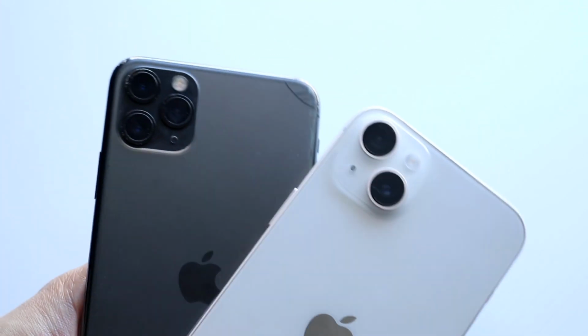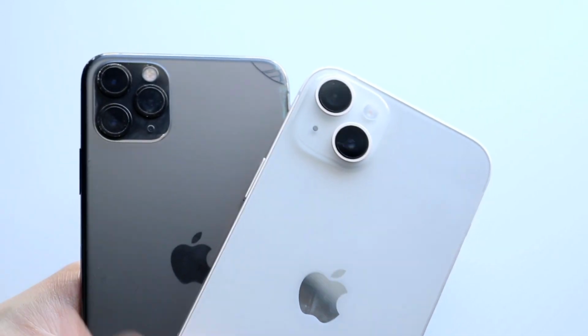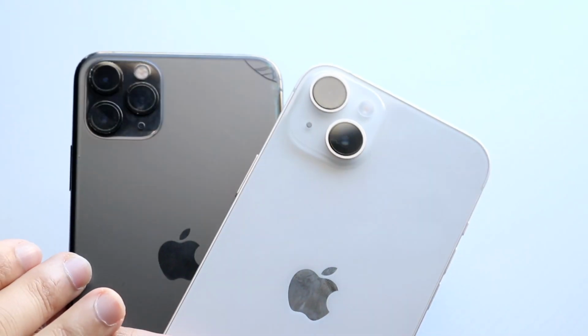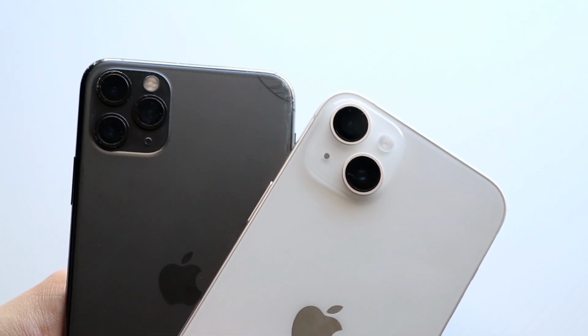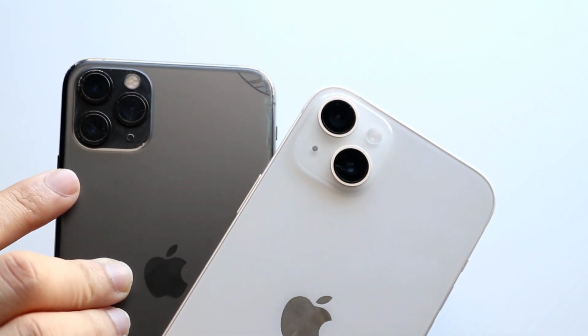Now, in the back, we also have a little bit of a different setup as well. So on this iPhone 14 Plus, we have this standard glass back with a dual camera setup. With the iPhone 11 Pro Max, we have this frosted glass back with a triple camera setup. So it's kind of crazy that a phone that is like 3 years older than the iPhone 14 Plus has a little bit of a better build quality and more camera sensors than this phone.